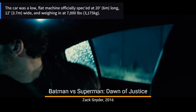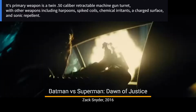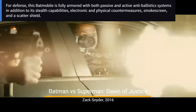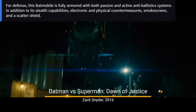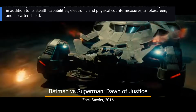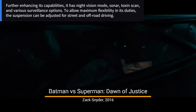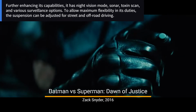Its primary weapon is a twin .50 caliber retractable machine gun turret, with other weapons including harpoons, spiked coils, chemical irritants, a charged surface, and sonic repellent. For defense, this Batmobile is fully armored with both passive and active anti-ballistic systems in addition to its stealth capabilities, electronic and physical countermeasures, smokescreen, and a scatter shield. Further enhancing its capabilities, it has night vision mode, sonar, toxin scan, and various surveillance options. To allow maximum flexibility in its duties, the suspension can be adjusted for street and off-road driving.